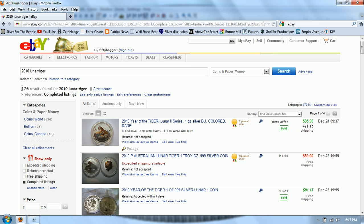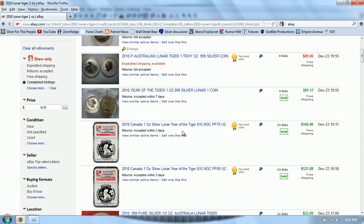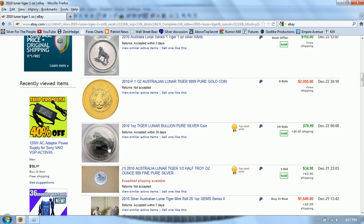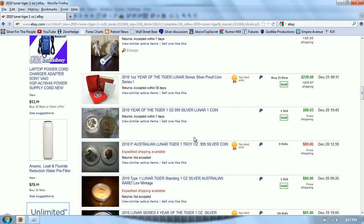So we actually need to put 1 ounce. Sometimes you need to add things to get exactly what you're looking for. Hopefully we'll get some there. They're still getting the colorized ones. Here's one that went for $80. That was a couple days ago.